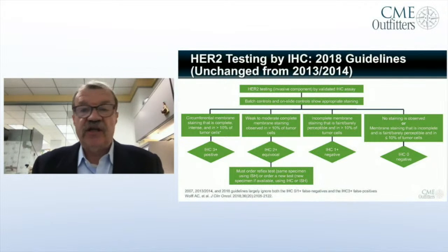Subsequently, in the next slide, the approach to immunohistochemistry testing for HER2 has remained essentially unchanged. And this issue of both false negatives and false positives by immunohistochemistry has not been, in my opinion, adequately addressed at this time.